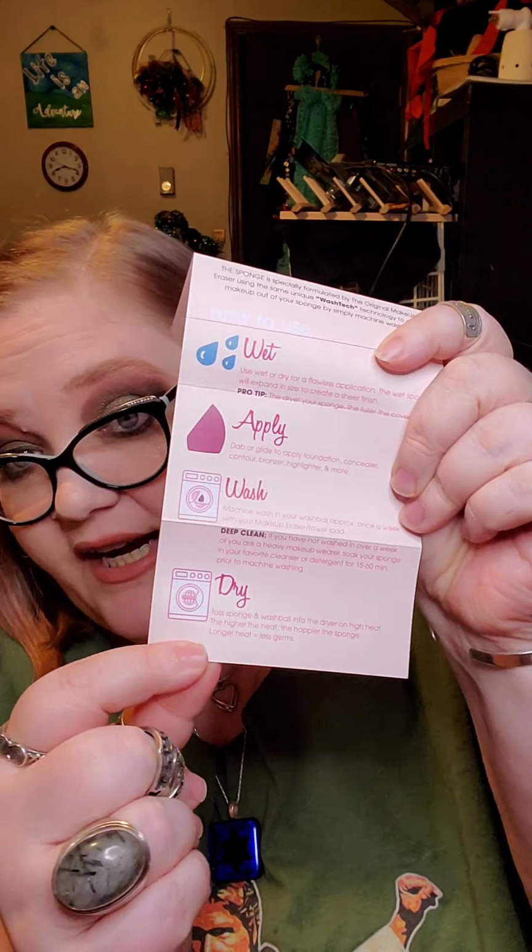Oh yeah, washing machine with your laundry. According to the little thing here, wash and dry. You can wash and dry it. Huh. Interesting. Durable design, threaded to withstand the spin, tumble, and heat of the washer and dryer. I don't know. That just seems so funny to me to wash and dry a sponge. I have seen videos where there's hacks where you're supposed to be able to wash your beauty blenders and your makeup brushes even in the washing machine in lingerie bags. I think it's funny for some reason.